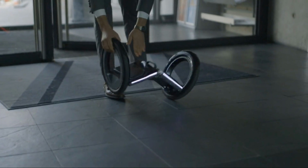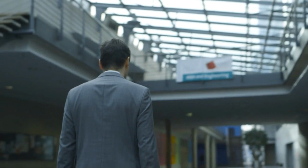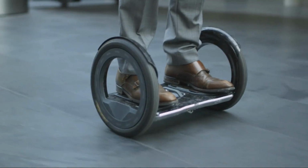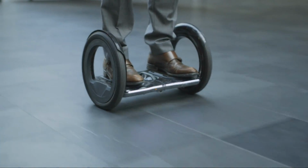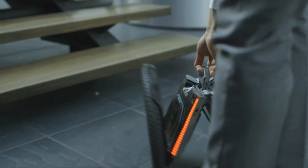When you enter your company in the morning, you can use UrmO to skip all these long hallways and just drive from the entrance to your desk in a few moments. With one lift and within 2 seconds, the UrmO transforms from a fully functional electric vehicle to just briefcase size.